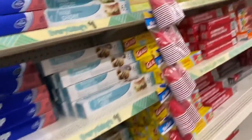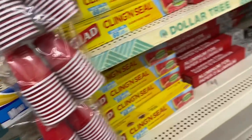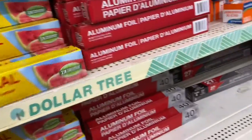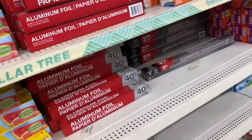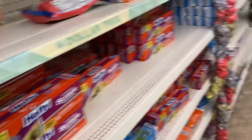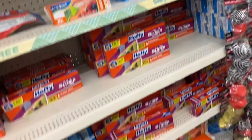Can't beat that for $1. We got the wax paper, the cling wrap, gloves. Can't beat that for $1. All your Ziploc bags, all for $1.